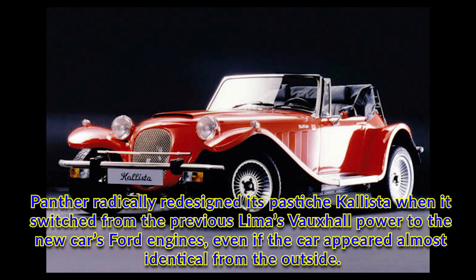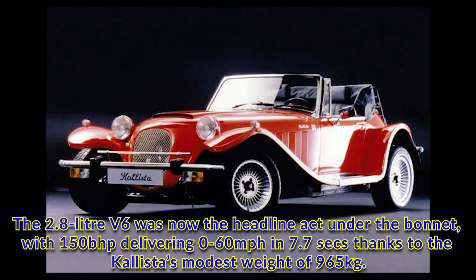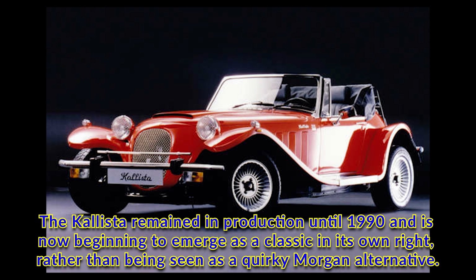Panther radically redesigned its pastiche Callister when it switched from the previous Lima's Vauxhall power to the new car's Ford engines, even if the car appeared almost identical from the outside. The 2.8-litre V6 was now the headline act under the bonnet, with 150 bhp delivering 0 to 60 miles per hour in 7.7 seconds thanks to the Callister's modest weight of 965 kilograms. The Callister remained in production until 1990 and is now beginning to emerge as a classic in its own right, rather than being seen as a quirky Morgan alternative.